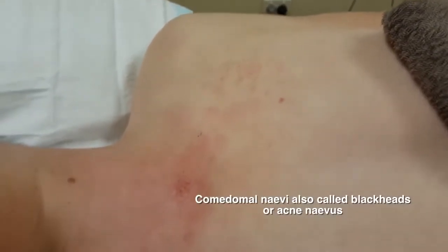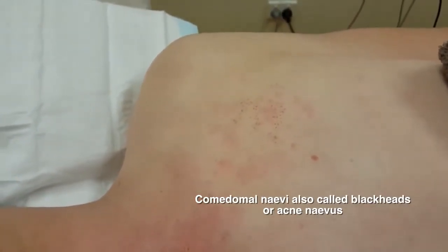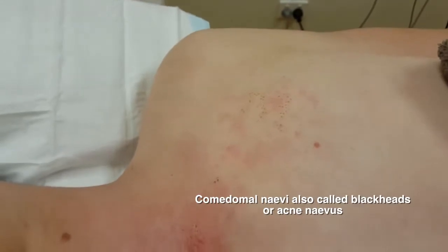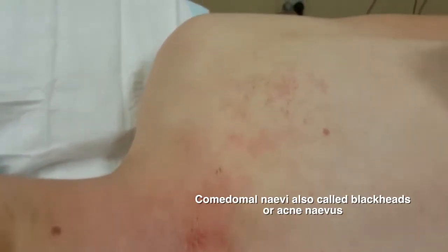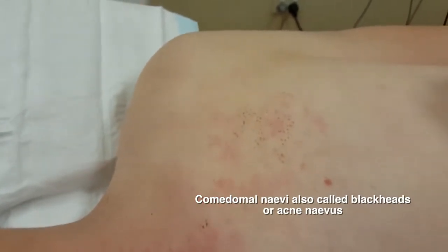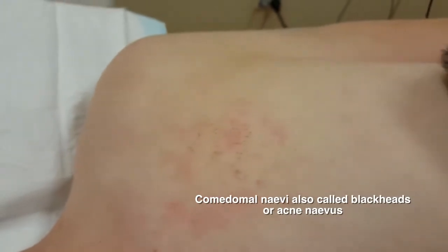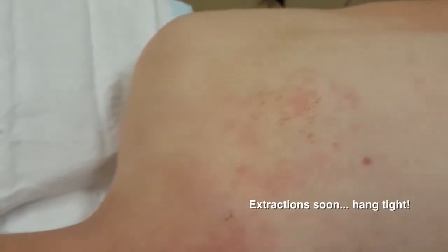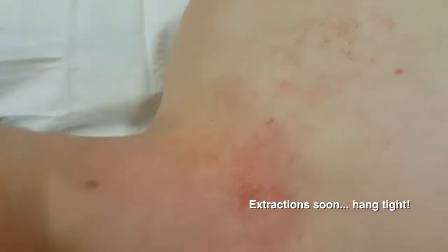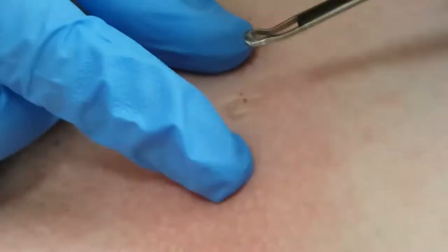Okay, so what we have here is a comedonal naevus or blackhead naevus. This is a relatively rare condition, but I see at least 1 to 2 cases per week. This is like a birthmark, but essentially a birthmark that contains blackheads. If you can see right up close, it comes as a pattern called a blaschkoid pattern and extends from his chest all the way up to his neck. So this is called a comedonal naevus. And slowly but surely we'll be extracting some blackheads.